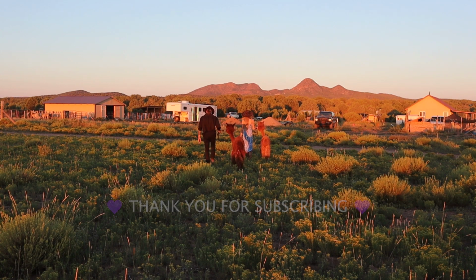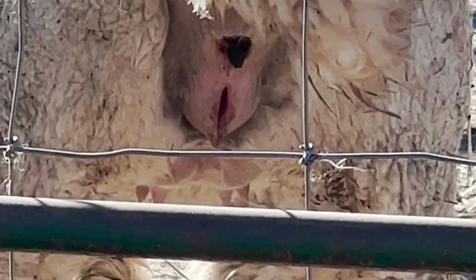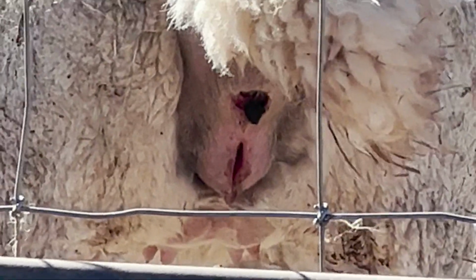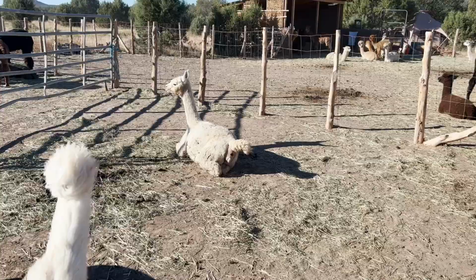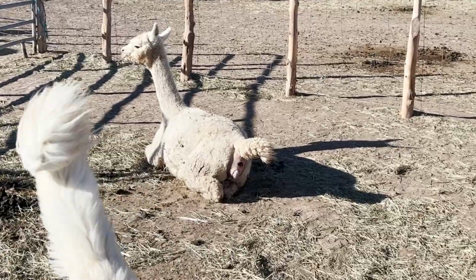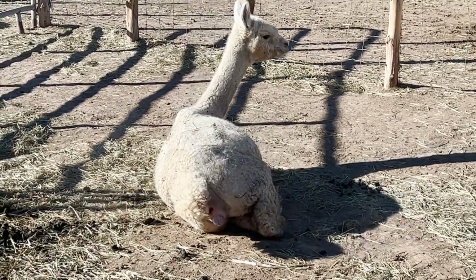And in this week's episode, we're showing you our newest baby alpaca be born right before your eyes, as you can see from start to finish. Be sure to watch this entire episode so you can see this baby be born and watch her take her very first steps and see the care we provide for her.